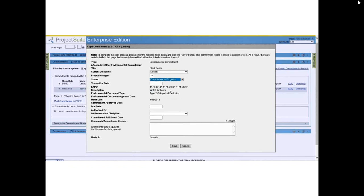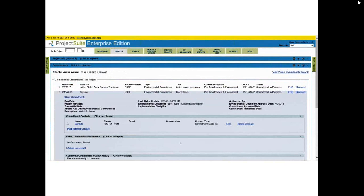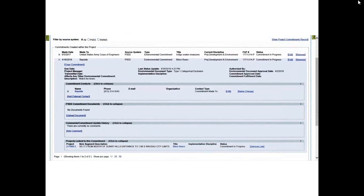Once the fields for the new commitment are updated, click the Save button. The newly linked commitment will now appear in the subsection titled Projects Linked to this Commitment. This subsection has the project number of the linked segment as a hyperlink and can be used for quick navigation to that segment in Project Suite.